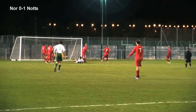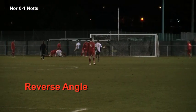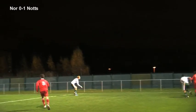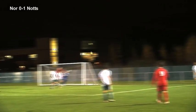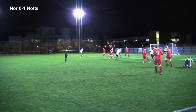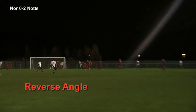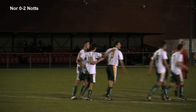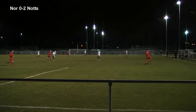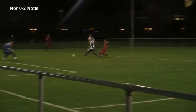The first goal of the game came completely against the run of play for Nottingham. After going a goal down, the Poly reacted positively with a skillful move down the right-hand side. The beginning of the second half saw Nottingham double their lead with the best goal of the game. After a tactical substitution and a change of formation, Northumbria were able to get straight back into the game after a clinical finish from their in-form forward.